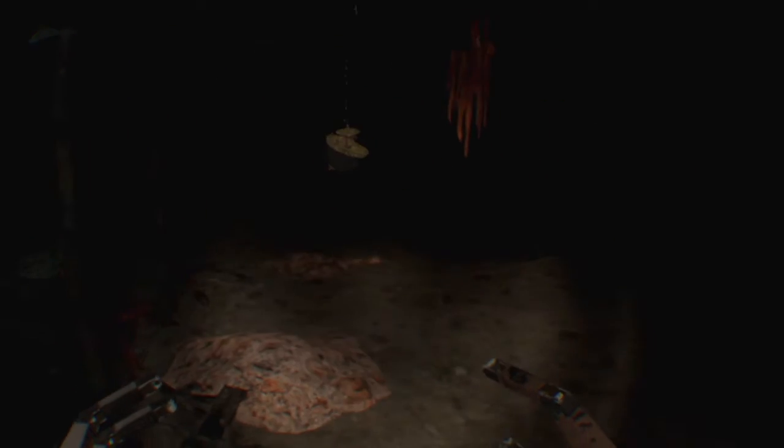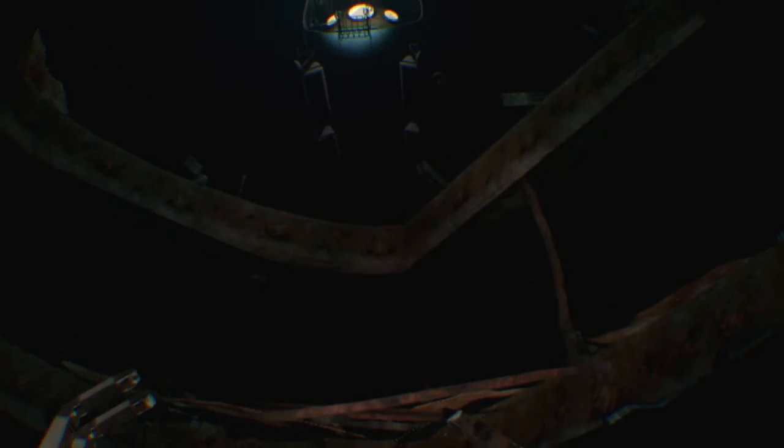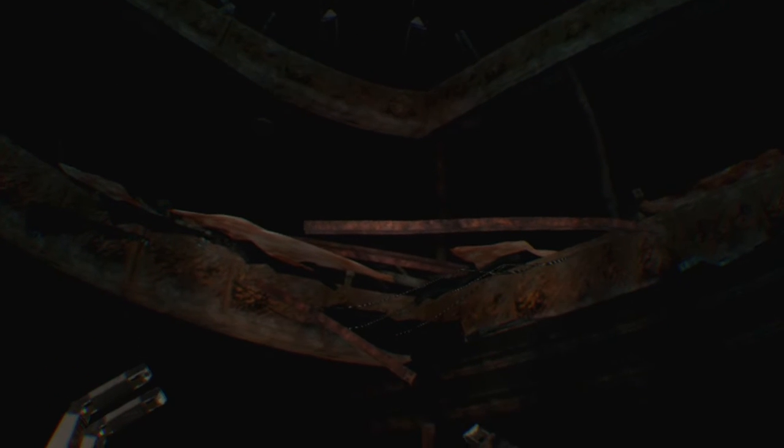There we go. Chandelier. There's loads scattered throughout the entire wreck. A, B, D, and you get the idea. This is highly recommendable, walking in the footsteps of James Cameron right now.